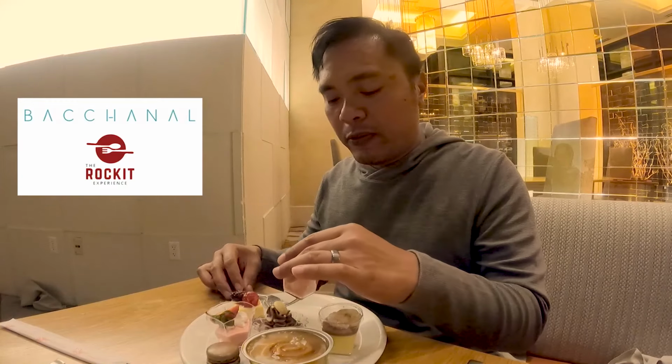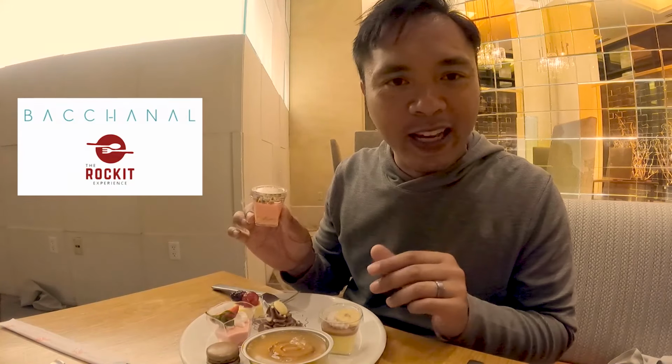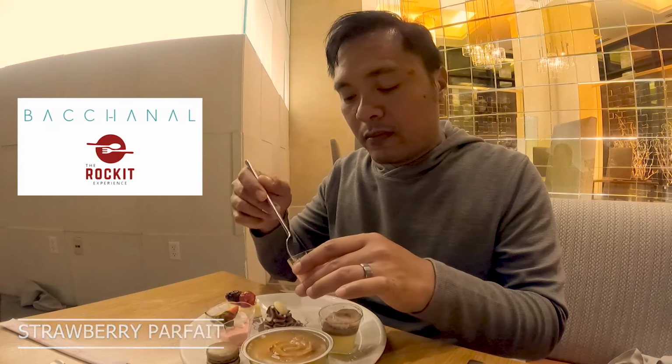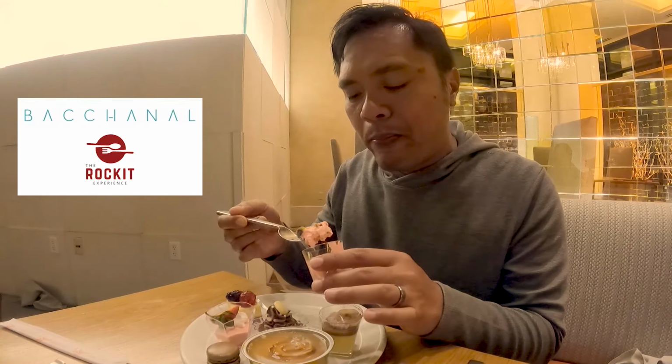All right, next one looks like we got the fruity pebbles with strawberry. Very cute. Small container, again, just sample packs, man. This is great. It was very good. It's not sweet. More of a strawberry pudding. But man, this is actually really good. You can barely taste the fruity pebbles, but it does give you that extra layer of crunch. Very good. That's good.